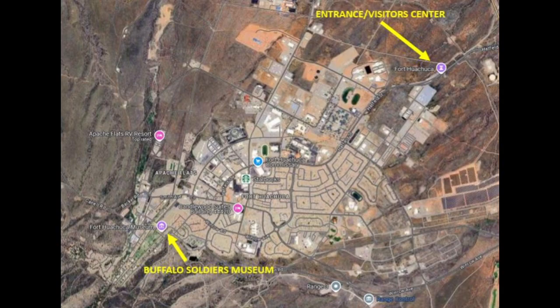Now, the museum is actually way inside the base, as you can see here. So you have to do a little bit of driving to get there, but there's plenty of parking once you get there. And there's signage all along the way, so you're not going to get lost.